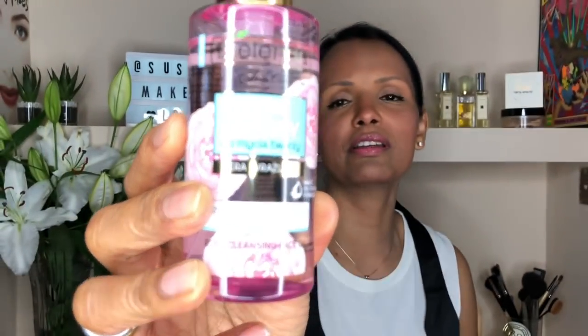Okay, finally, I'm going to talk about Bielenda. While I was down there, they've got different sort of ranges. They've got a rose range, a green tea range, a coconut range. There's probably something else as well, I don't know. And they've got this lovely rose cleanser, which I really, really liked.